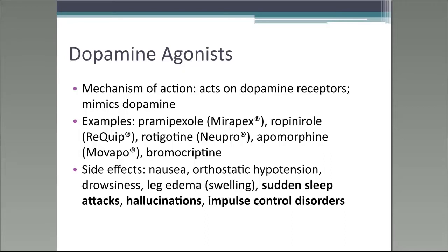So the next class we're going to talk about quickly is the dopamine agonists. Of course, with the mechanism of action, they act on the dopamine receptors and they essentially mimic dopamine. Different examples include pramipexole, ropinirole, rotigotine, apomorphine, and bromocriptine. Generally, people associate the dopamine agonists with the side effects, which people have heard about.